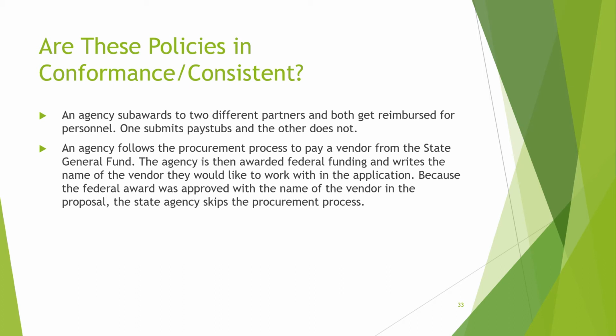So you still have to follow your state procurement policy. Just because the vendor you want to work with was approved by the feds does not mean that you can skip what your state requires. So if procurement is required, even though you put the name of vendor X in your grant application and it's approved, it doesn't mean that you can skip the procurement process from the state. You still have to follow it.